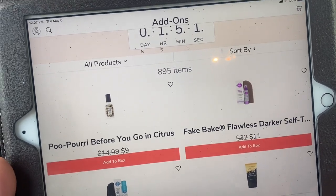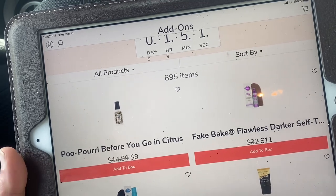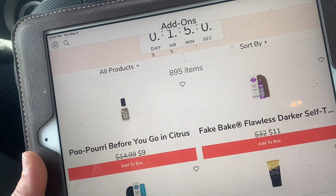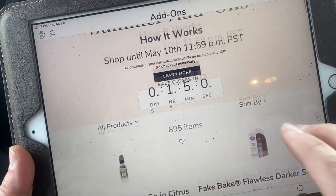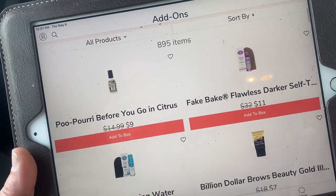Okay, it's a couple minutes after 12. We are in my car, actually, with my iPad. I didn't want to miss anything on here. So we're just going to scroll right on down through.